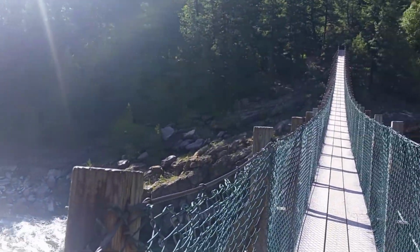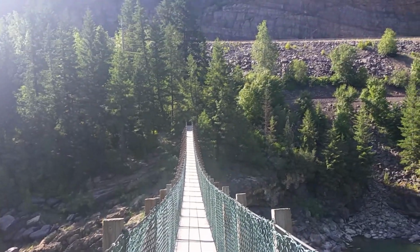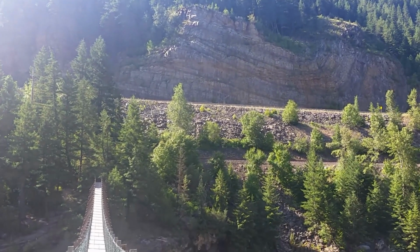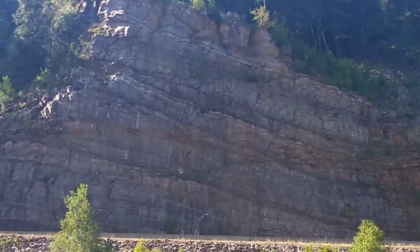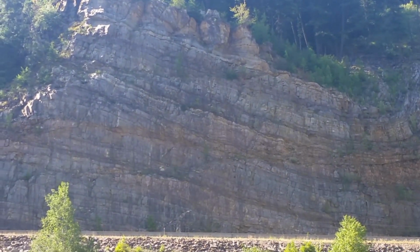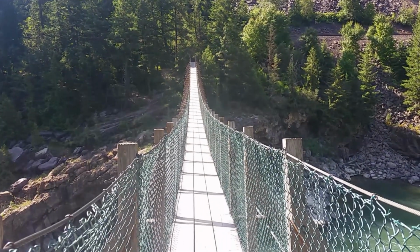But there you go. The swinging bridge of the Kootenai River. And look at the curve and the rocks up there above the road. That's one of the reasons there's falls here. Travels with Phil, back to you.